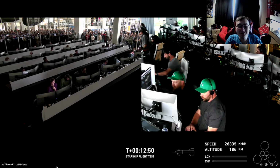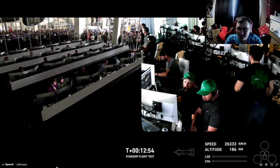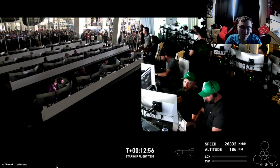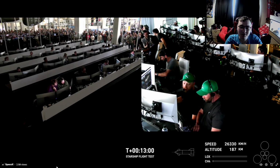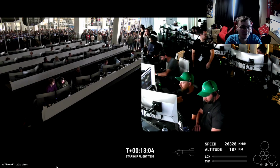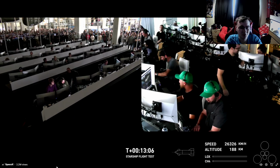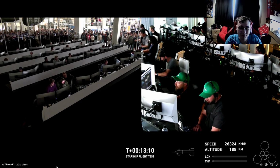Nothing like listening to some smooth jazz in the coast period. We are 12 minutes 50, or 13 minutes now into flight. Starship is currently coasting over the Atlantic Ocean. We did hear a call, acquisition of signal Puerto Rico. So they are well on their way.